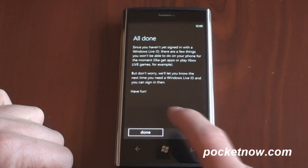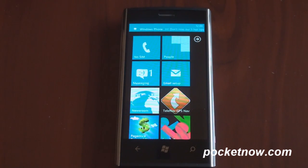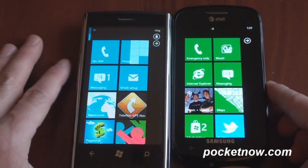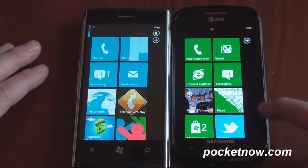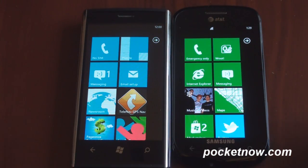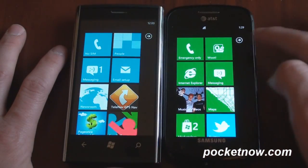Don't really care about putting any of that stuff in right now, just sort of want to get to the start screen so we can take a look at how this compares to, hey, text message already, the Samsung Focus here, which also has an AMOLED screen. I can tell you actually the Super AMOLED screen from Samsung looks better than does the Dell Venue Pro. I'm saying that because the blacks are blacker, and you may be able to see that right here.